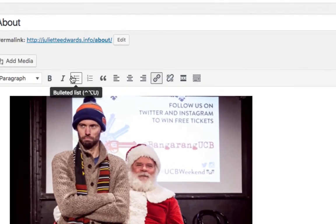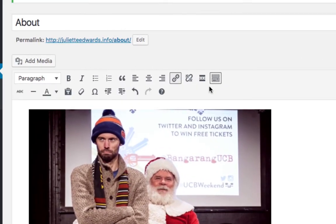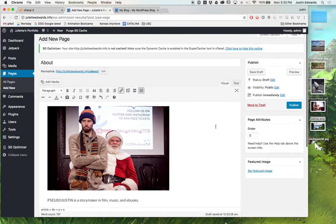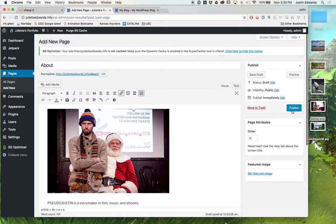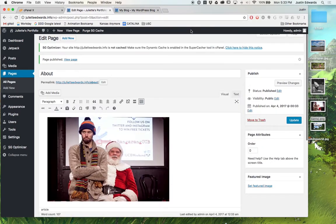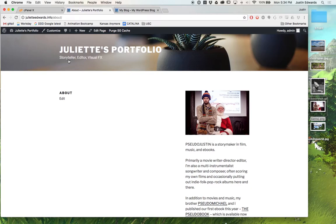All these tools here are basic word processing tools. There's even more hidden under here to get really crazy with it. But again, by practice, you'll start to get the hang of what the word processor in WordPress is like. I'm pretty happy with that. I'm just going to go ahead and straight publish it. Page published. Okay. So I'm going to view this page just because I'm curious what it looks like on the internet.